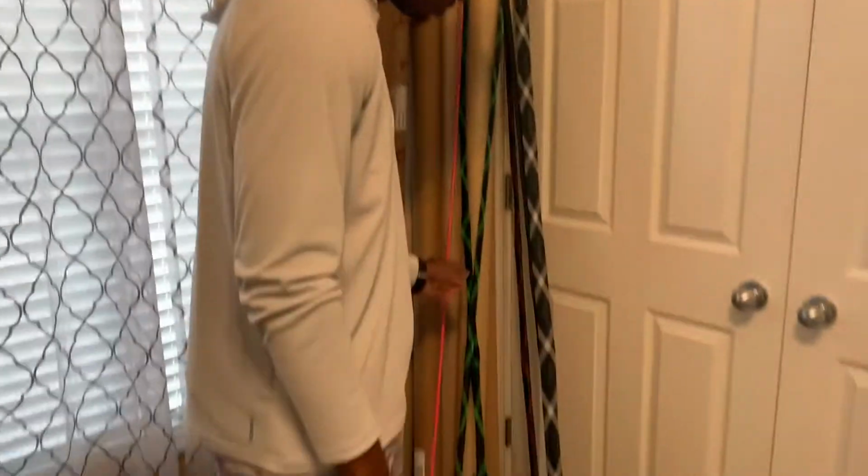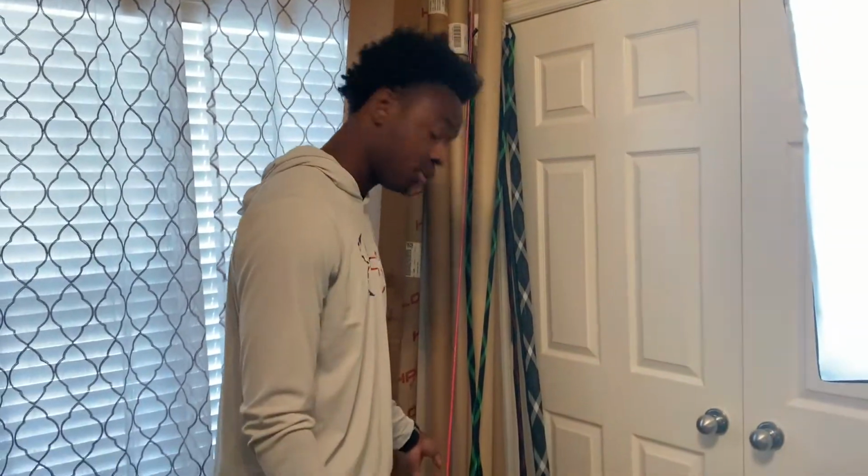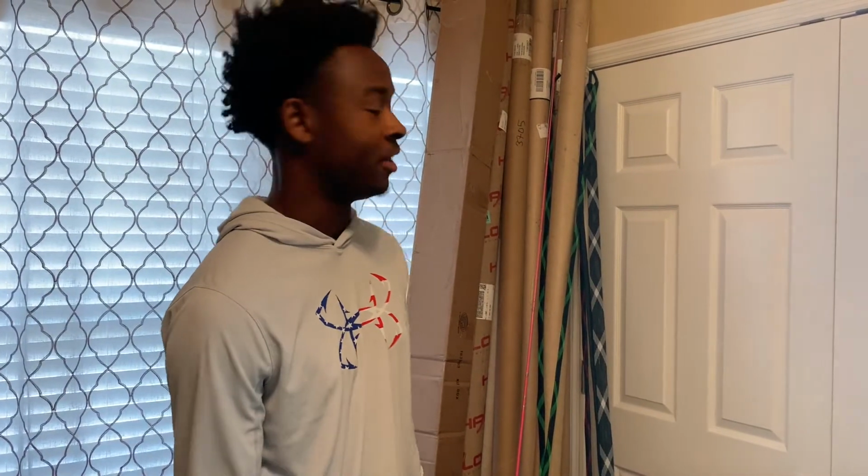Did you get pink for any reason? It was $40 at Cabela's. Okay. And yeah, that was the cheapest one. I just wanted to learn how to do it. Whenever you try to learn something, you just start at the bottom and then you go up.